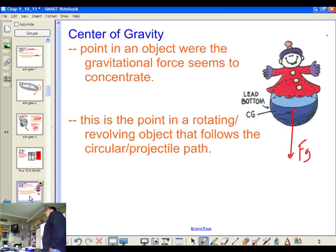Especially when we're dealing with issues of rotation, we have to see where that center of gravity is. This is also the point in a rotating or revolving object that follows the circular projectile path. If I throw the ball, this center follows that path. But in something like a ball, it's a very uniform shape.